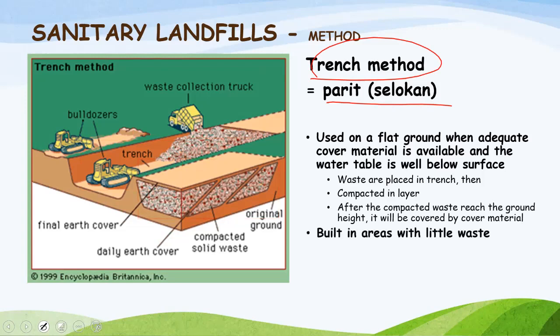So the steps are: first the waste is placed in the trench, diletakkan di dalam parit. Then it will be compacted in layers until it reaches the ground level. So if the ground level is this high, the compacted waste has to reach the same level as the ground level. After that it will be covered by the cover material, such as tarps or compacted soil. This trench method only has one level of compacted waste, jadi cuma satu tingkat aja. Therefore, it is built when we have only a little waste.